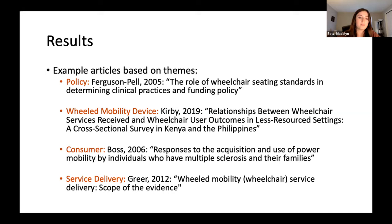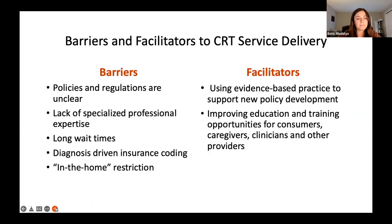BOSS 2006, with the primary theme of consumer, they looked at what the professional roles are, the PT and the OT, what the education and training opportunities are, and what policy is set in place, and this one's here in the US. So this is just a taste of some of the articles that we looked at and how diverse the perspectives are. The big things that we wanted to identify from this scoping review are the barriers and facilitators to current service delivery practices for CRT.